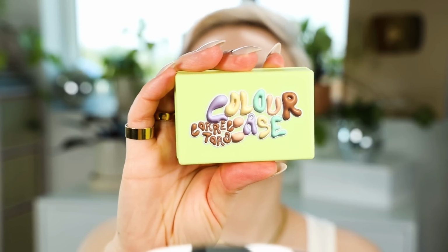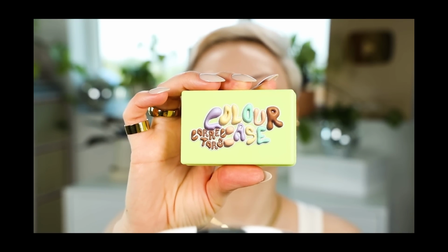I might just mix these two. Oh, do I need to use blush? I can't use blush because I'm filming something else with blush. Oh, I have the, also Makeup by Mitchell, the Color Case Correctors.